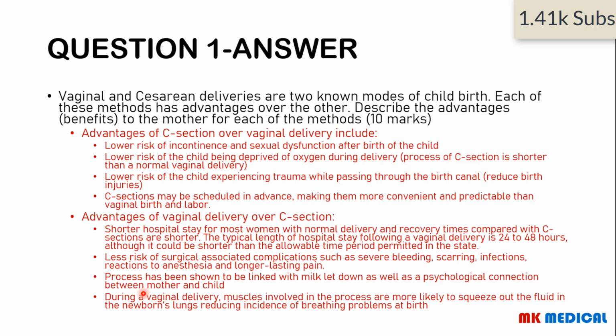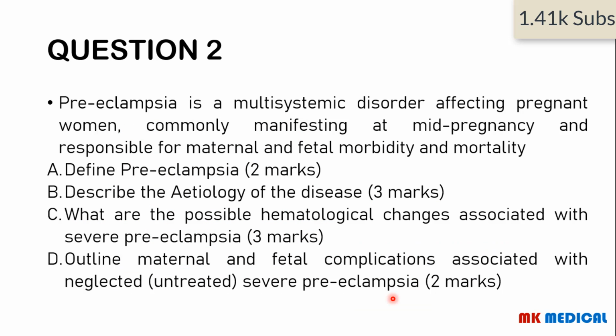Then, during a vaginal delivery, the muscles involved in the process are more likely to squeeze the fluid out of the newborn's lungs, reducing the incidence of breathing problems, and also having that good psychological effect on the mother that the child is well. So these are some of the advantages of C-sections as compared to vaginal deliveries.